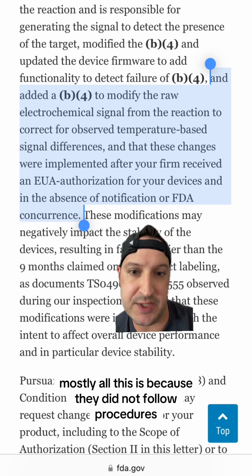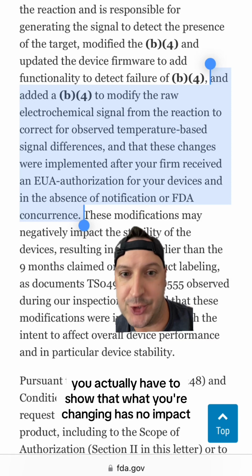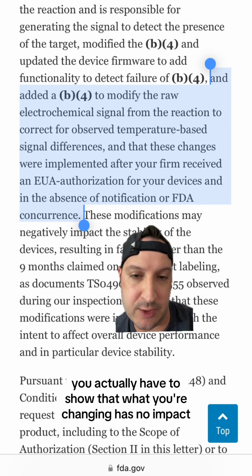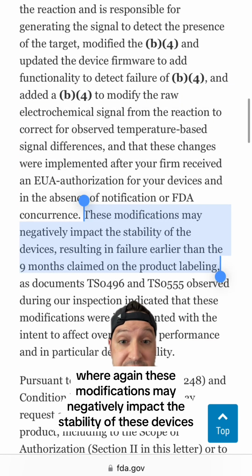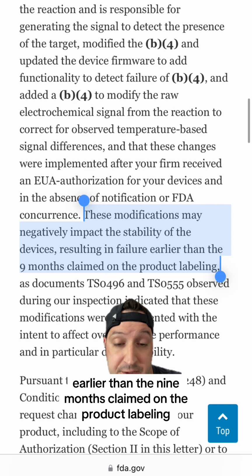Mostly all of this is because they did not follow procedures. You can't just unilaterally change a test and call it equivalency within the device. You actually have to show that what you're changing has no impact. Again, these modifications may negatively impact the stability of these devices, resulting in failure earlier than the 9 months claimed on the product labeling.